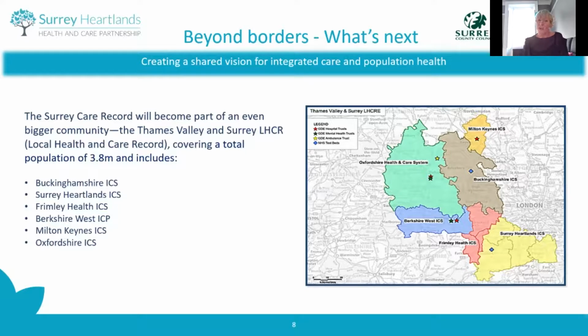So our plan is to flow our data into TVS. So we're just going through the information governance and the engagement across partners to make sure that we have that absolute total support to take the next step that we always knew we were going to take. Now's the time to do that.